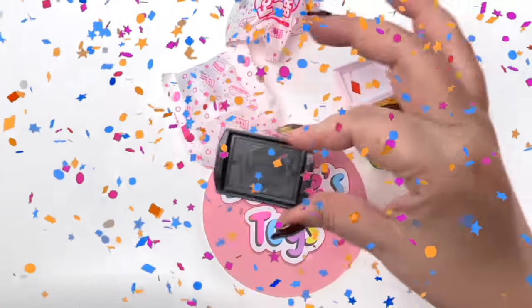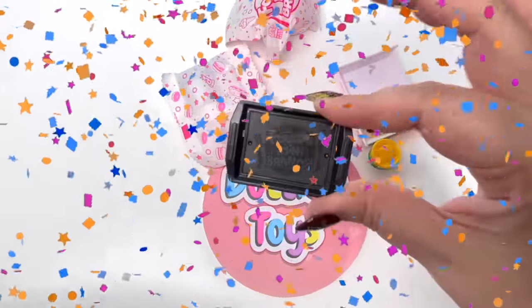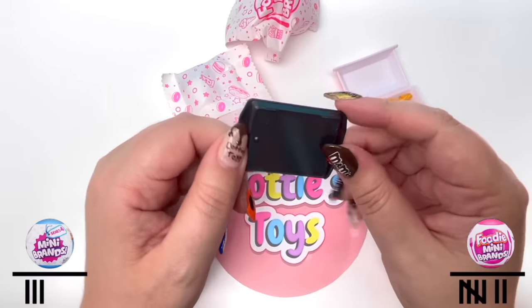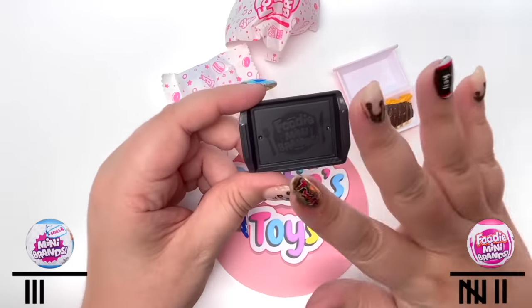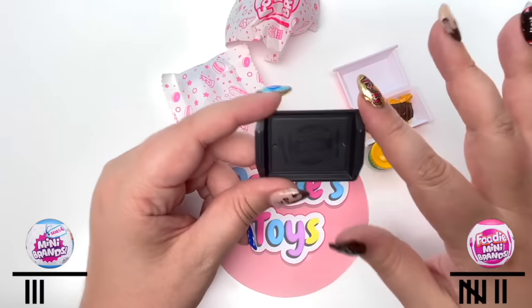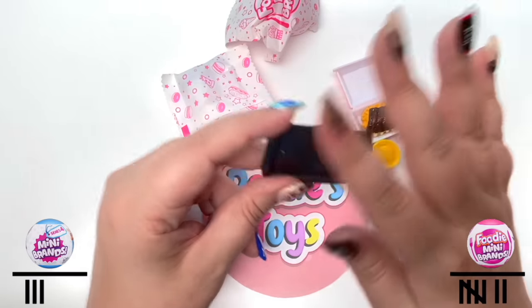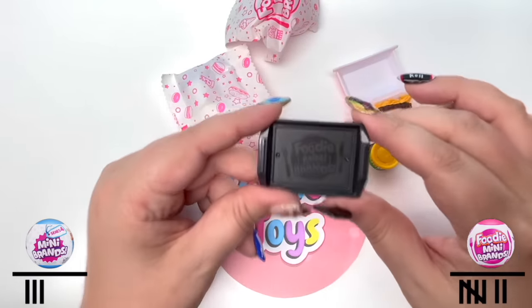Yes! Woohoo! We found the Foodie Mini Brands little tray. It is so cute. I cannot believe how many brand new Foodie Mini Brands pieces I am finding. I want to complete this collection so bad. I am so thankful I am finding so much new stuff today.